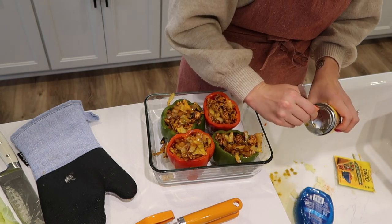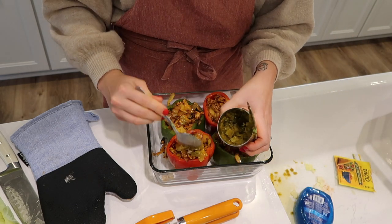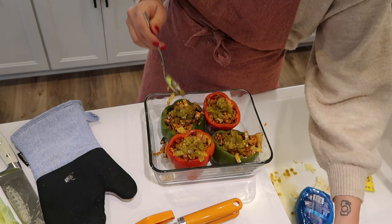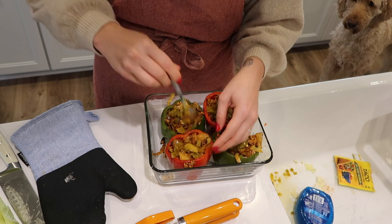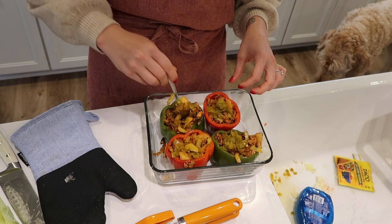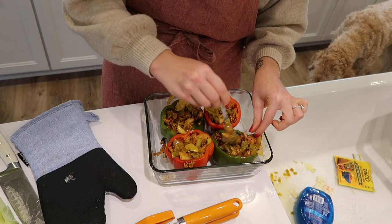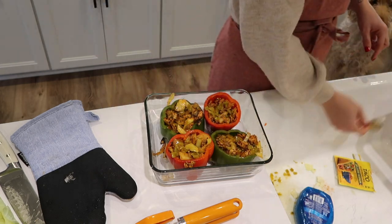I'm going to spoon some into the pepper if I can get this open. So just a little bit on top. I'm just gonna make my way into the pepper until they go in. And again, green chilies are optional, but I think they're so good and they do add a nice spice to the pepper. Actually, it's kind of cute with them all on top. I kind of like that. I mean, you're gonna cut into it anyway.